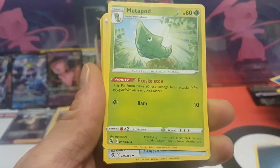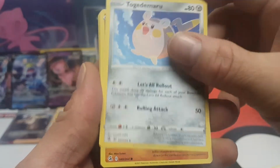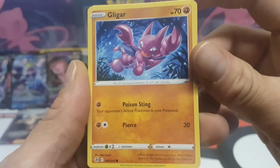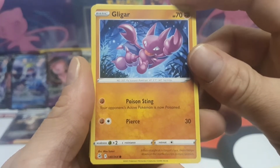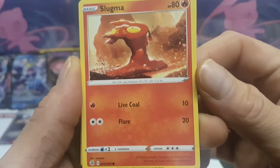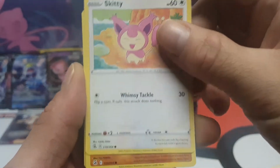1, 2, 3, 4. Darkness energy. Looks cool. Got Metapod. Another pass. Togedemaru. Gligar. This guy was always one of my favorites from... when did he come in? Johto, wasn't it? Yeah, Johto. Yeah. Gentoo. Slugma. Wow, that's cool artwork with the embers kicking up. Mm. It looks awesome. Skitty.